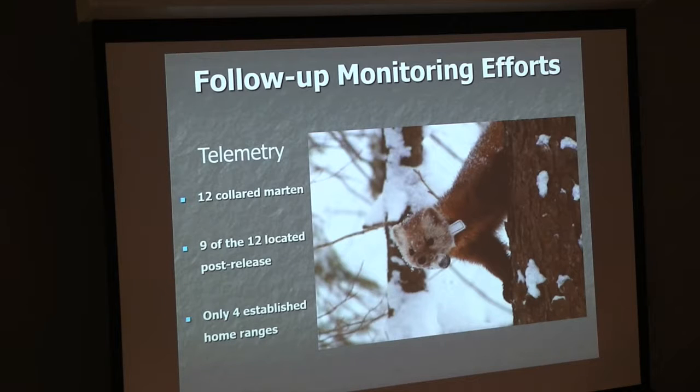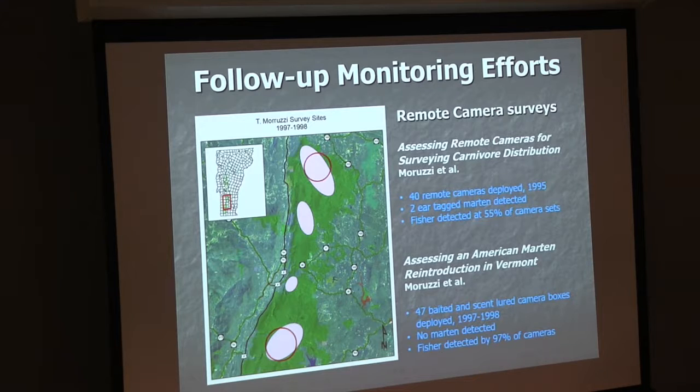So with that information, we said, well, we need to go another step to figure out what's going on. And so we again partnered with the National Forest and their Northern Research Station, or the Northern Forest Research Station, which is based out of UMass. And again, this is before modern digital camera technology. So there's no game cameras. That wasn't even a word of the day. We thought that camera technology would be our best monitoring effort.